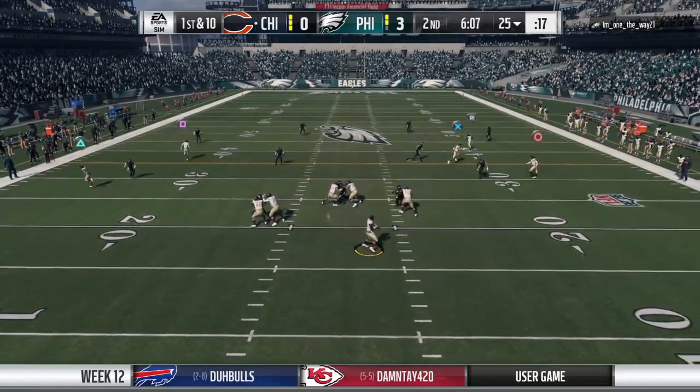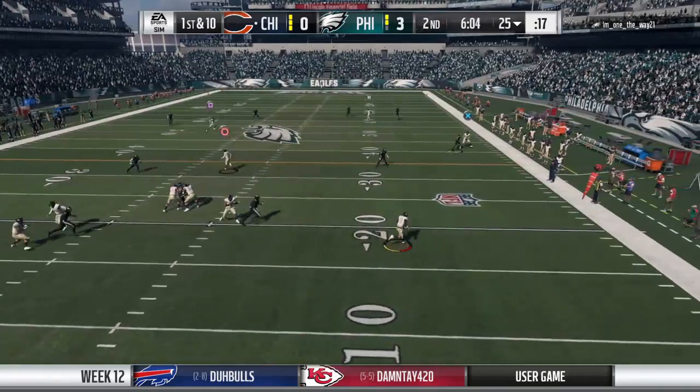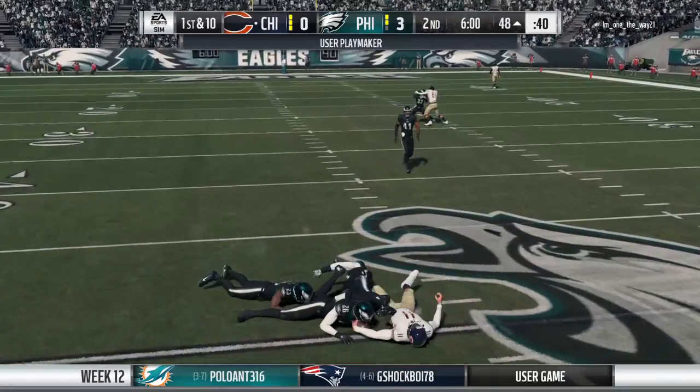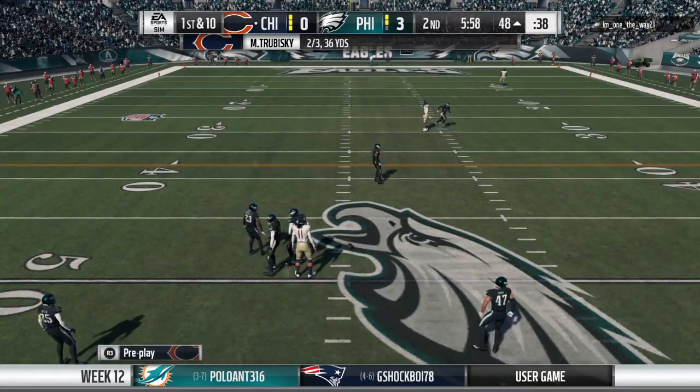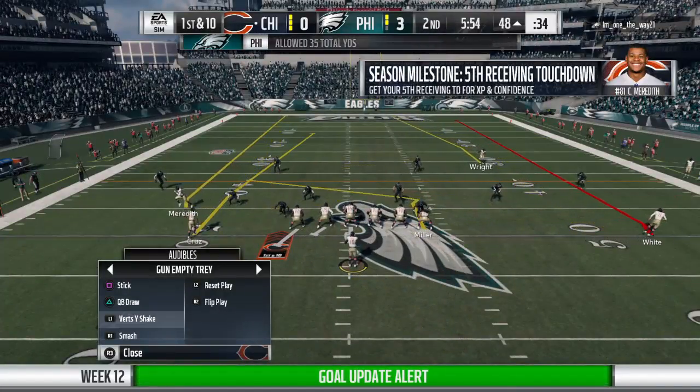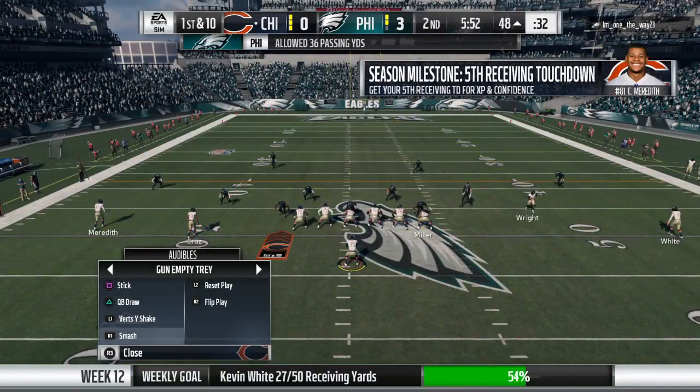On first and 10, it's Trubisky. Eluding the pressure right. It's grabbed over the middle by White. And he'll be taken down, but not before he gets into enemy territory. A very solid gain of 27.